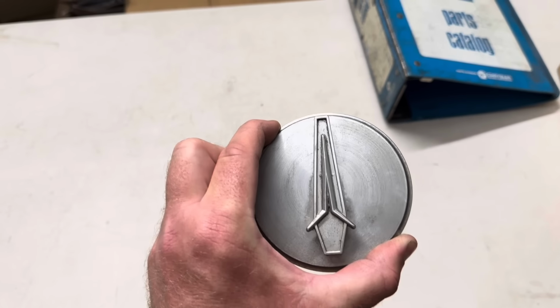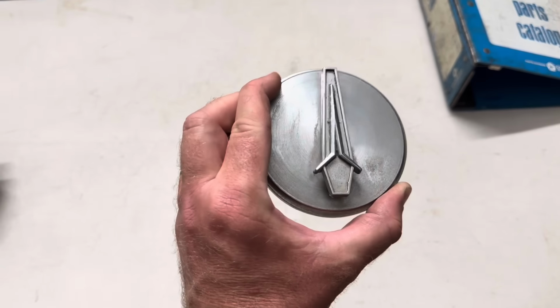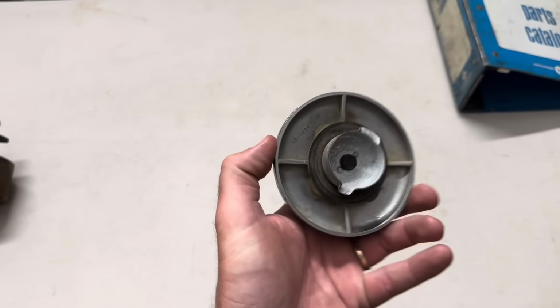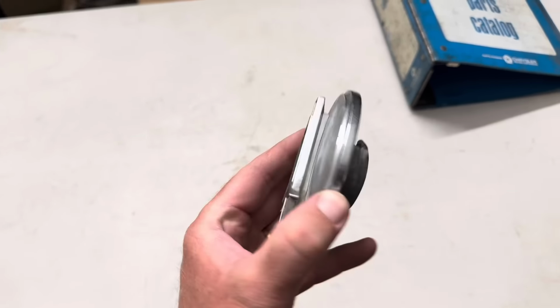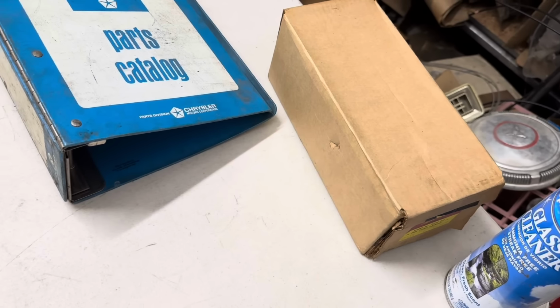So they had a big side trim and actually had a unique gas cap just for the '66 Belvedere II. I actually got three of these at the Minnesota swap meet. These are worth a lot of money. They're really, really hard to find. Some parts books, I always love those. And an NOS fuel pump for a Poly.